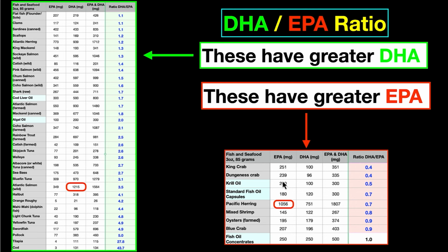So now I did the EPA column, and the top one is Pacific herring, which I've never had. And it also is the top one to have a combined. So it's one of the few fish and marine sources that has higher EPA than DHA. So the point is they come together, and if you really want to be medical about it, you can say, if I eat oysters, what's my ratio? If I eat Pacific herring, what's my ratio? And what will that be?